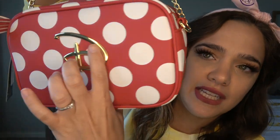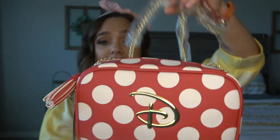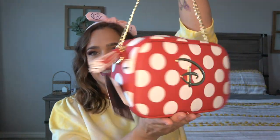It does have the Disneyland, I guess it's just his signature, the Disney D on the front. It's red and white polka dot on the front and the back. This one is a Disney Loungefly. And then it does have this cute little tassel feature on the zipper pull. The inside is just black and white polka dot. It's just very Minnie Mouse, very classic Disney, super, super cute.